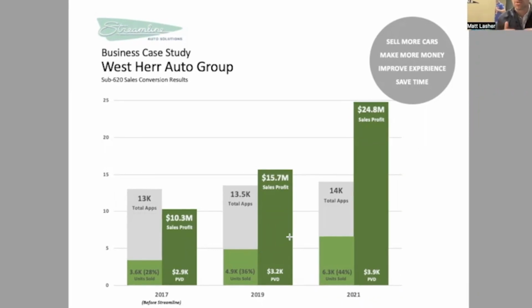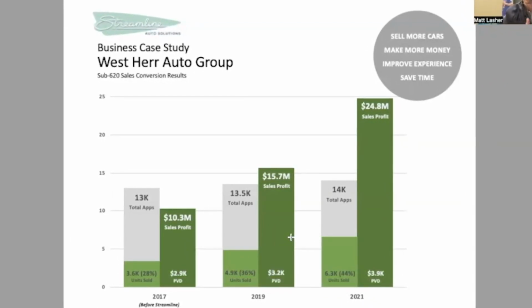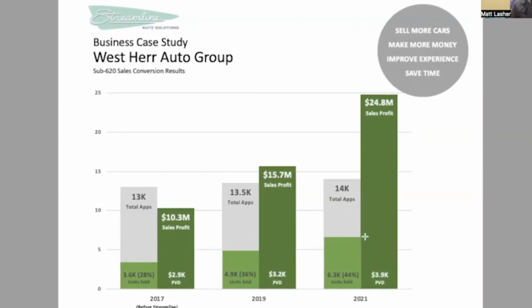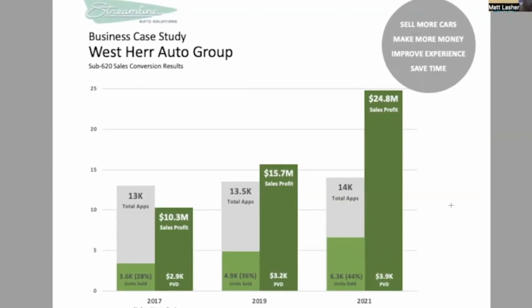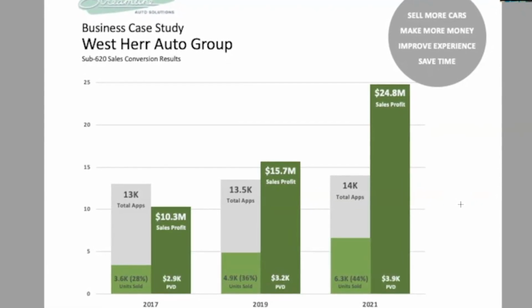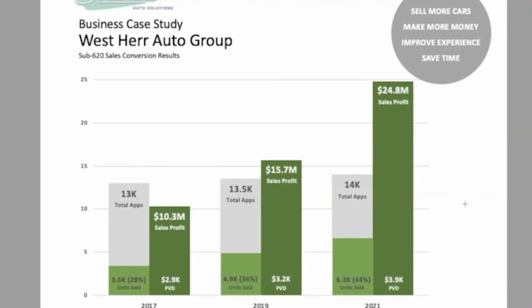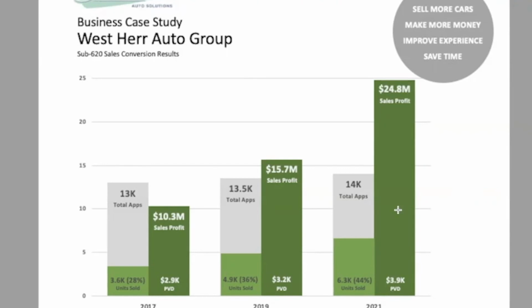But what did change was the number of total units sold and the profitability per unit. So our conversion went from about 28% in 2017 to 44% here in 2021. That created a sales profit change from 10 million in '17 to sales profit of 25 million in '21. Remarkable business result that saves everyone time, improves the customer experience dramatically, and allows the dealership to sell more cars and make more money. So don't just take it from me.